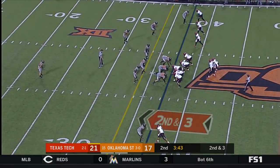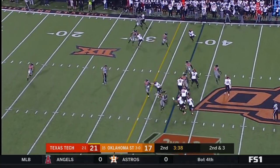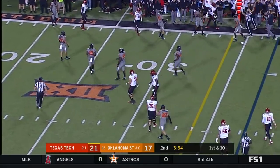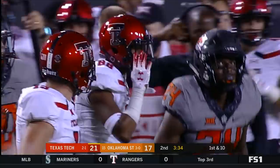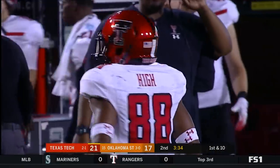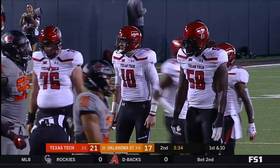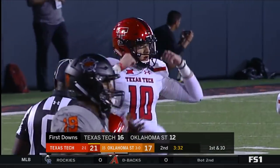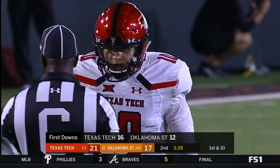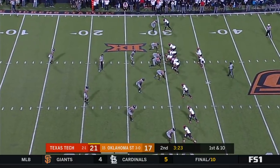2nd and 3 now. That's complete. JDN high. First down. They'll move the sticks. 3:30 until the half. And they view all of those throws out on the outside as if that's a run. Just put the ball in their playmaker's hands, see if they can pick up a first down using their legs. Keep in mind, Texas Tech will also get the football at the beginning of the second half.